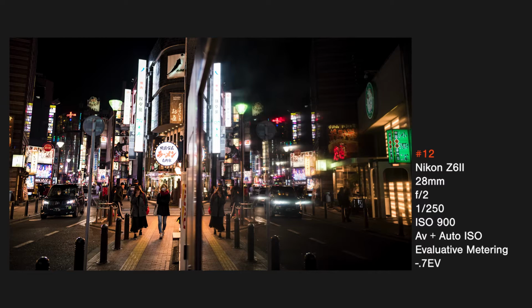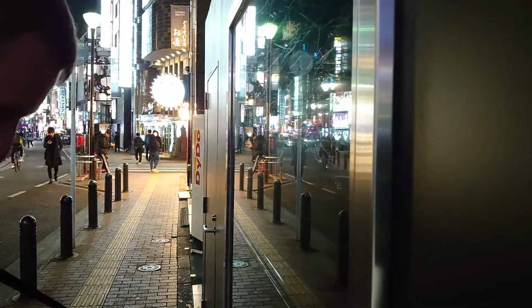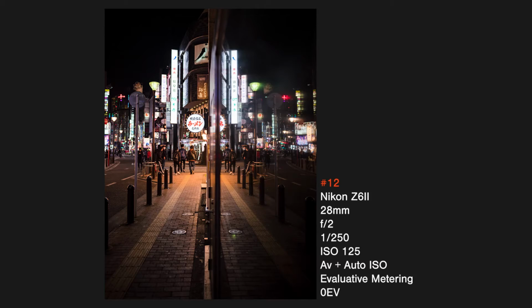So this is a case where I would now use the screen in the back. I'm just using the reflection here on the window, but it's not the most interesting scene, honestly. It's just okay.